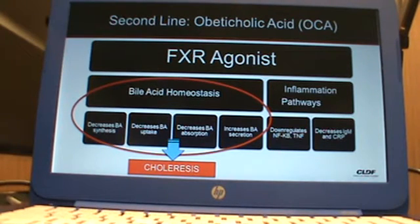Now, for the 40% of patients who fail ursodiol, meaning they do not achieve an adequate biochemical response, or those patients who are intolerant to ursodiol, there was a need for a second-line agent, which has been recently approved, obeticholic acid, or OCA.